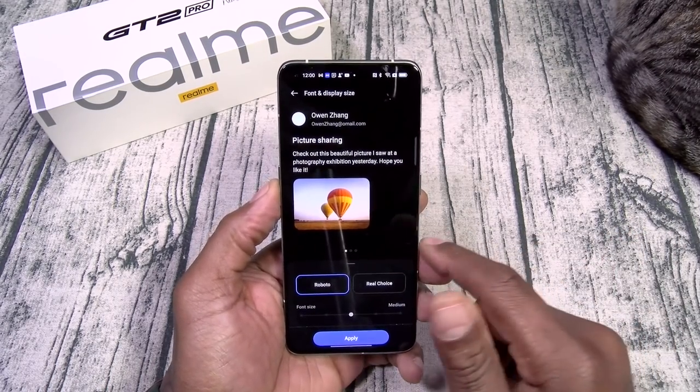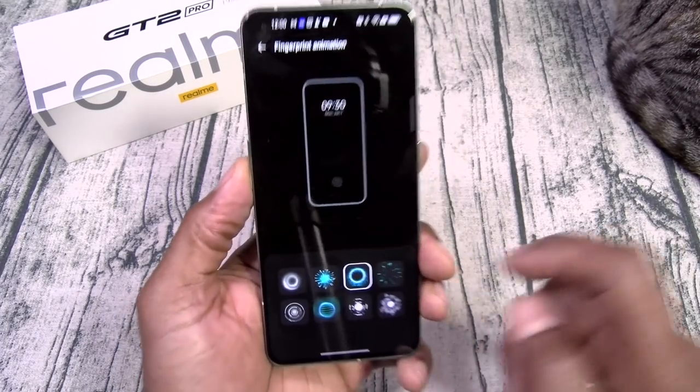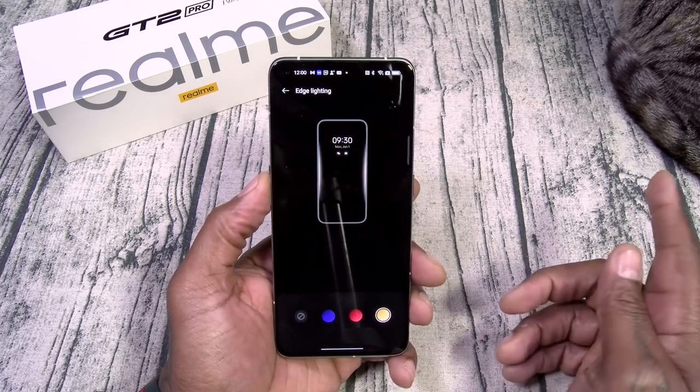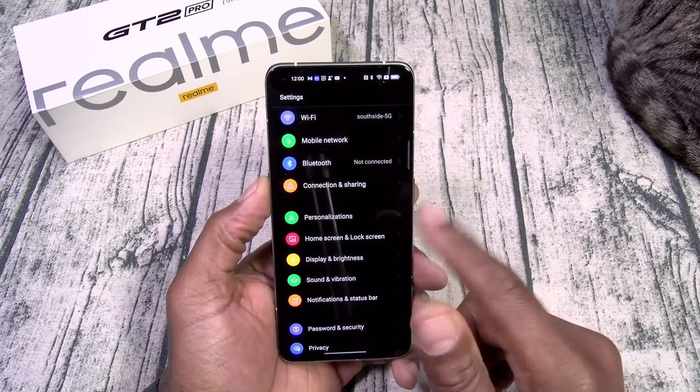You can change your fonts and the size. Fingerprint animation. Bunch of different ones to choose from. I like this big sparkly one. Okay? And you got your edge lighting. Only a few different colors to choose from. Let's go ahead and leave it on blue. Okay, so that's it for that.